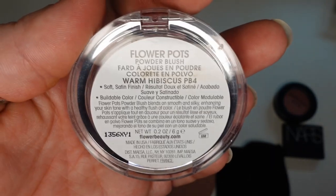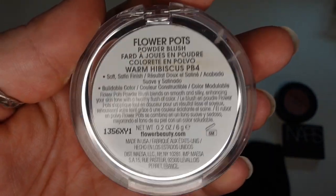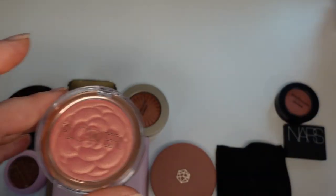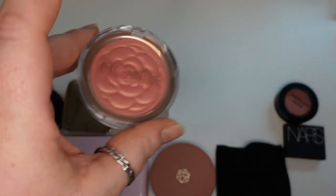What is this, the Flower Pots powder blush in the shade Warm Hibiscus? Okay, it's okay. Again, if I'm moving fast and I'm not going for a highlighter and a blush, I will pop this on if the shade suits me for the eye look.